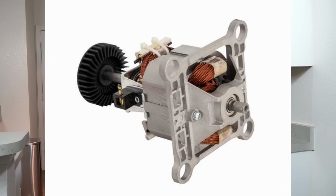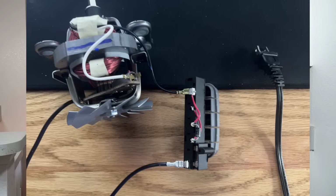For example, this is a motor from a high-powered blender, and this is a motor for a food processor. The larger one can exert more force and therefore spin faster, so it's better suited for blending and super high-speed applications. This is a vast oversimplification of how universal motors work, but the basic understanding of how they are sized for different applications is very important here.